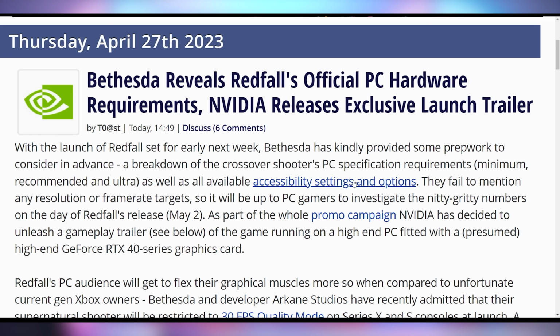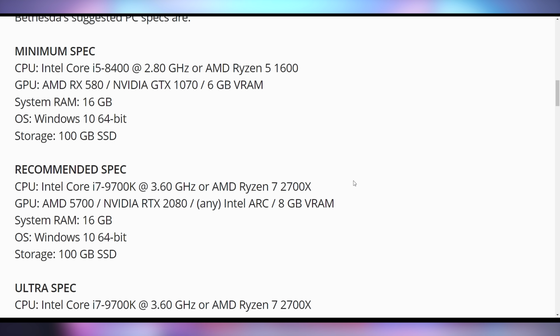Speaking of an NVIDIA game, Bethesda released the PC spec requirements on Redfall with an exclusive NVIDIA trailer, because it's going to be partnered with NVIDIA for all of their little gizmos and gadgets that they put in video games. So the minimum spec on Redfall is going to be an i5 8400 or Ryzen 5 1600 with an RX 580 or GTX 1070 and a minimum of 6 gigabytes of VRAM. The recommended spec is going to be 9700K or 2700X with a 5700, an RTX 2080 or any Intel Arc GPU with a minimum of 8 gigabytes of VRAM.